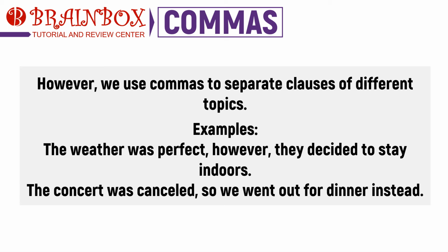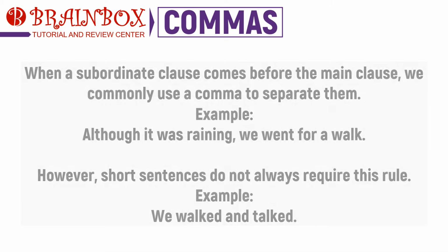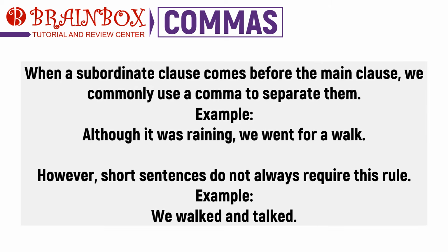When a subordinate clause comes before the main clause, we commonly use a comma to separate them. Observe the following examples. Although it was raining, we went for a walk. In this example, the subordinate clause, although it was raining, comes before the main clause. A comma is used to separate the subordinate clause from the main clause.